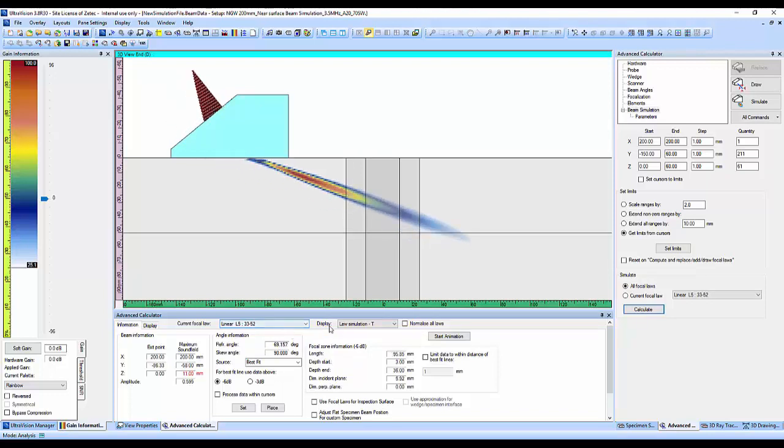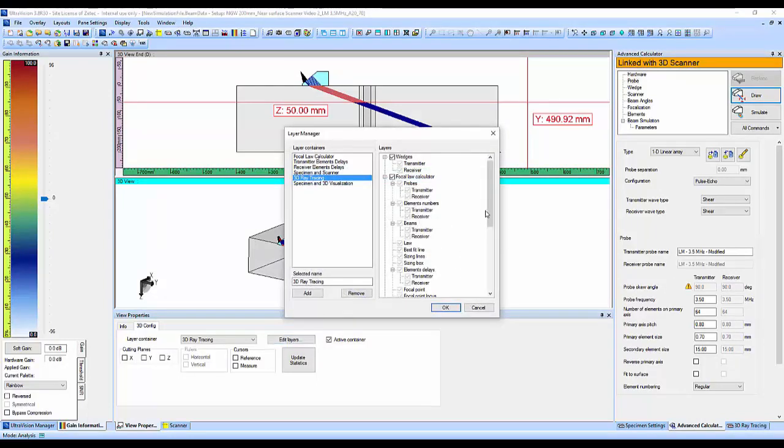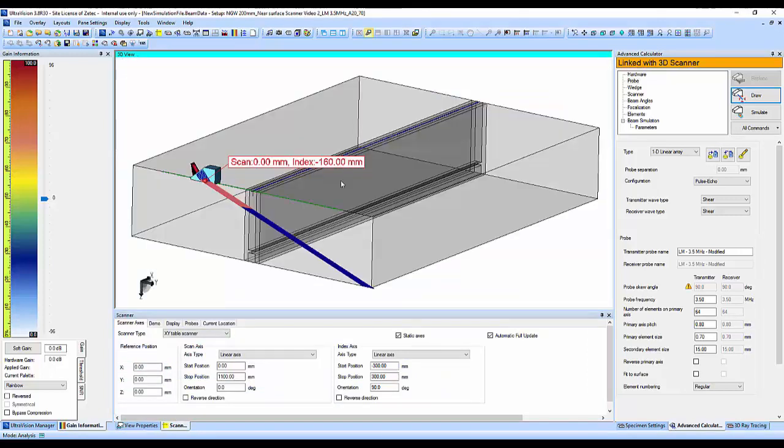Finally, by showing all simulated focal laws at the same time, we get a good idea of the global volume coverage for this position of the probe. Now let us find out what type of scanning sequence we need to make sure we cover the complete examination volume. The scanner tool in UltraVision Classic is an excellent tool to determine the type and the extent of the required scanning sequence.